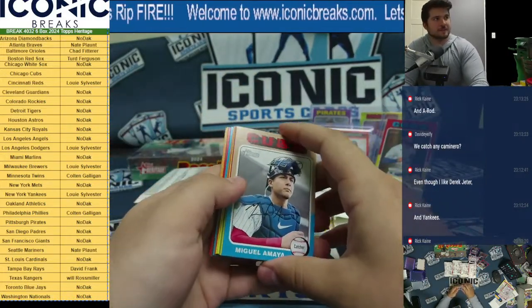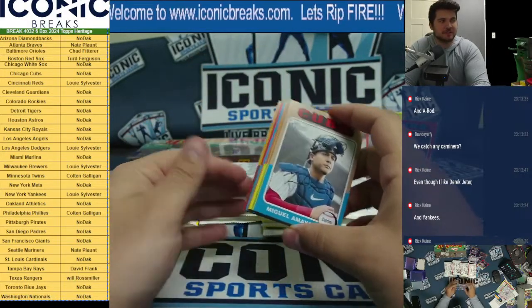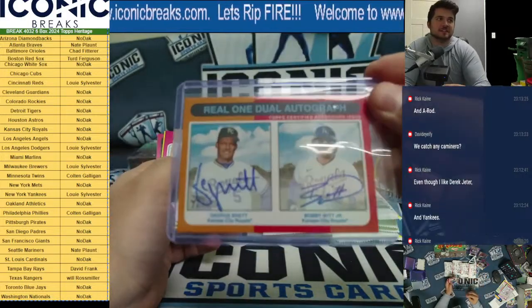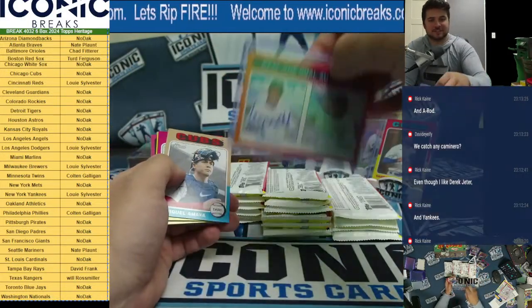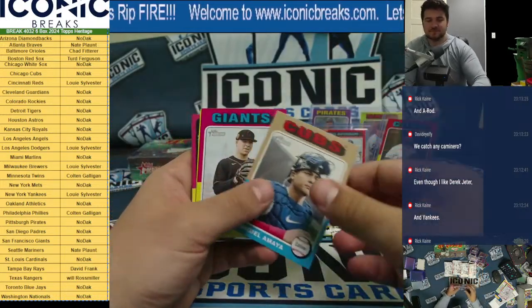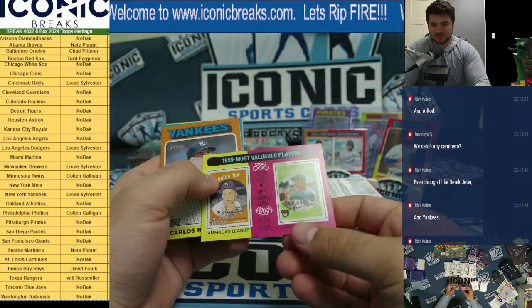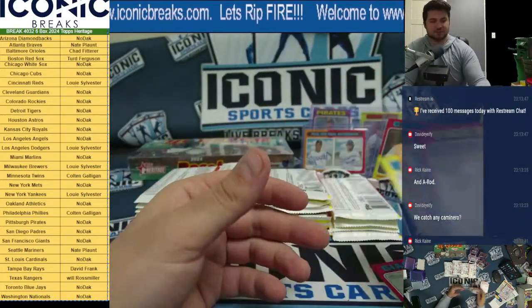Yeah, A-Rod. We have seen 2 Caminaros, maybe 3, but we have not seen any numbered or anything like that. But look at this, David. George Brett, Bobby Witt, dual auto to 25. How sick is that? Amaya Harrison, nice rook. Stott. Nelly Fox, Ernie Banks, Rodon, Burleson, Canna, Otani, and Rosario.